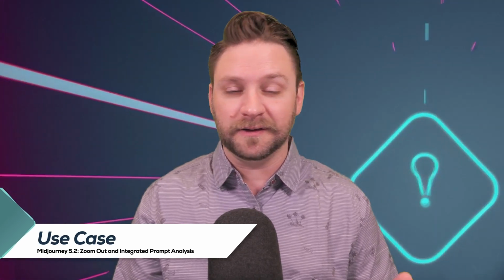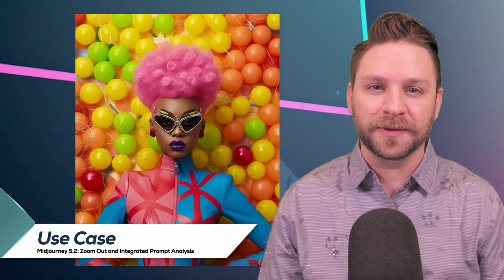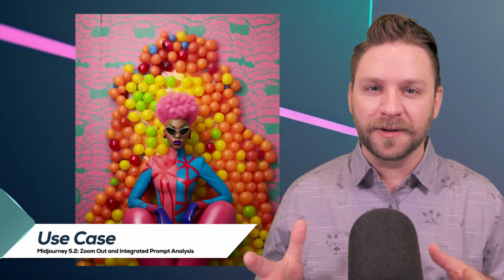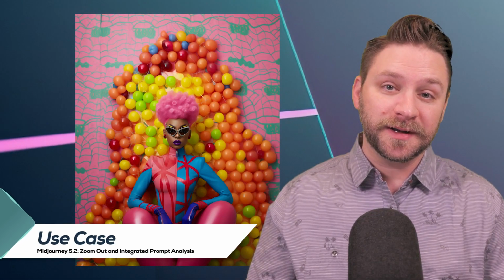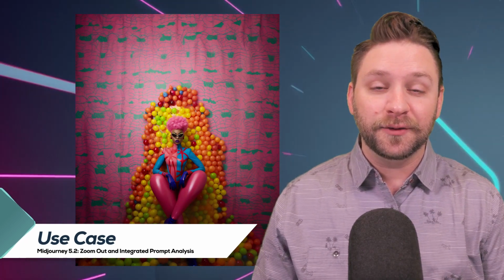All right, so as always, I love to play with these things just to see what they can do. So of course I jumped into Midjourney to see what I could create. I played around with a prompt that was inspired by some stuff I found on a Facebook group. It's an African-American Spider Woman, inspired by kids' toys, bright colors, and shot by Emily Blinko. I didn't really know what to expect because I borrowed some of these ideas for this prompt from a group, but I was pleasantly surprised by the output.